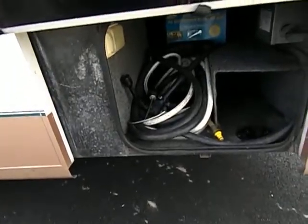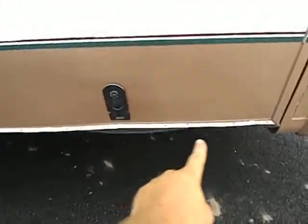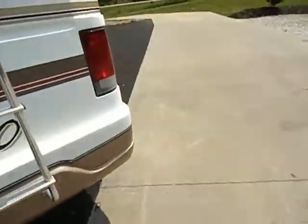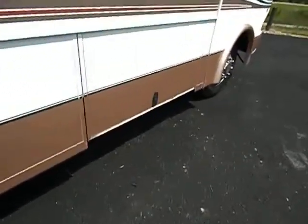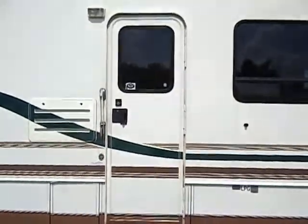Here's all your cables and hoses and everything that come with it, and as you'll see, this trim piece is missing right there. It should look like that. I think there were two of them like that. That one and one over here. Yep, this front one up here. I'm going to take you in the coach and show you more about it.